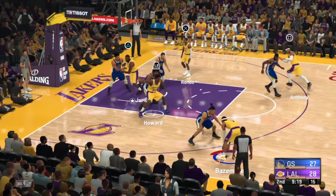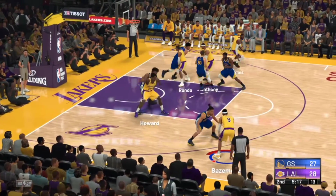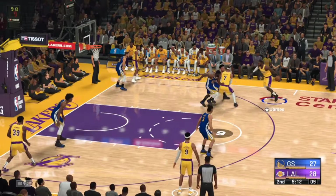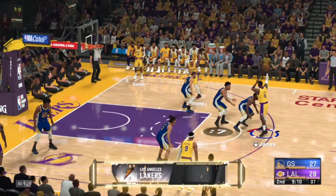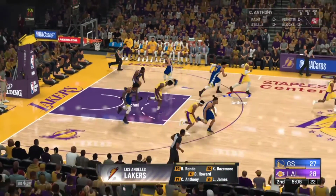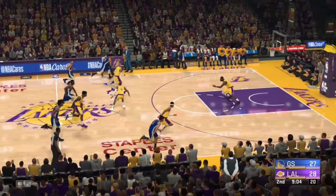And now let's check out the lineups courtesy of Gatorade, all fueled up and ready to go. Here's the second quarter of play. Taking a look at Los Angeles. They've got Howard. Rajon Rondo is out there with Kent Bazemore. And it's LeBron James. And it's Anthony in at the 3 spot.